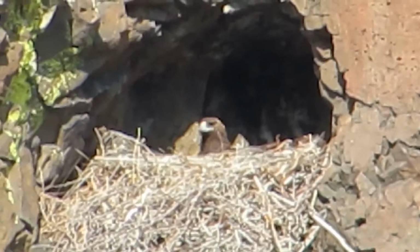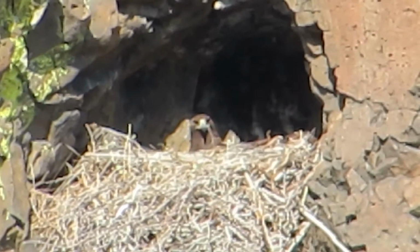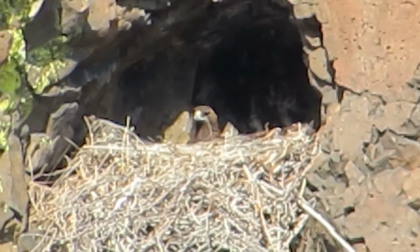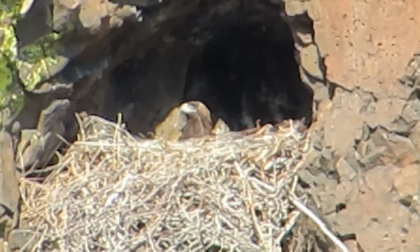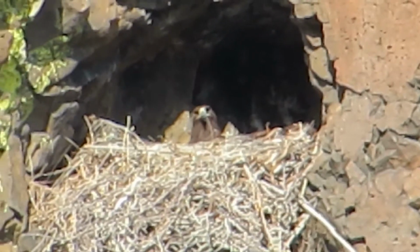Well, Mama stuck her head up. The male just flew by and let her know he has some food. He just landed on the edge there just for a second. Now she's got her head up. He snuck in on me.